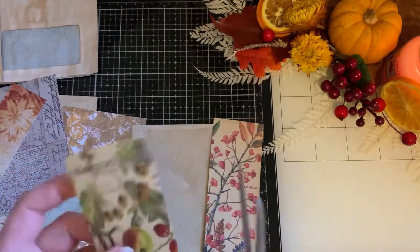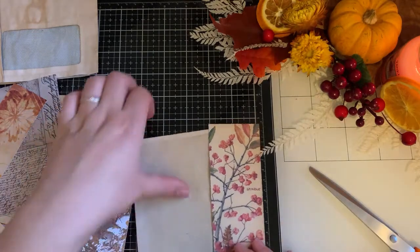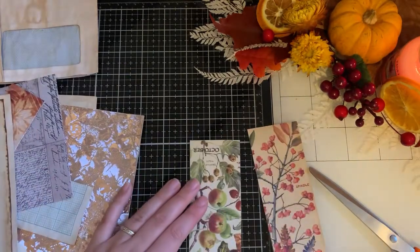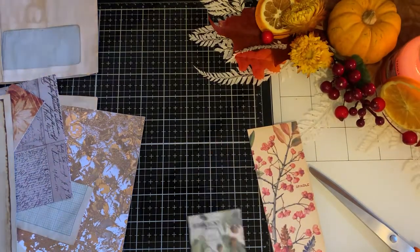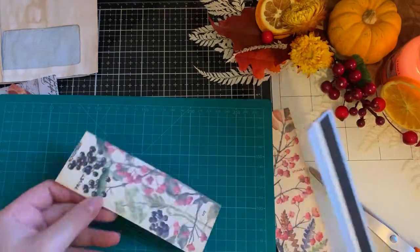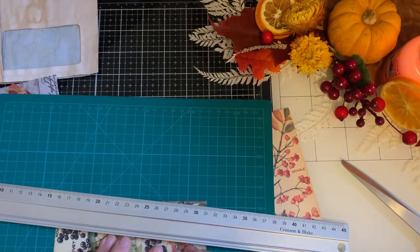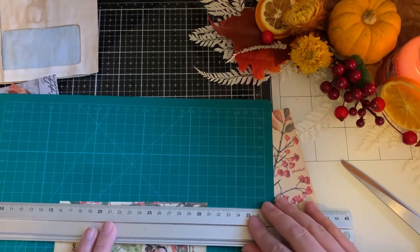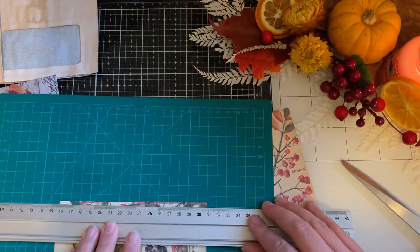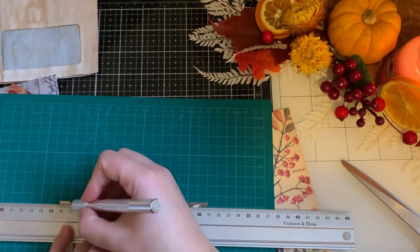Probably should have measured that. I should have just measured it from the beginning, but straighten this up. It would be a lot easier if I had a guillotine or a trimmer, but I haven't got one here at the moment. It is downstairs in the TV room where I've been using it to sort out some of my papers.